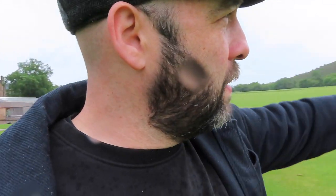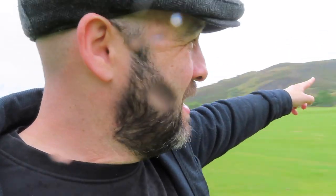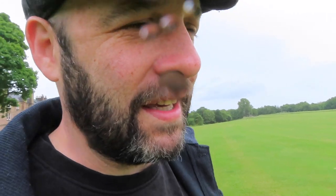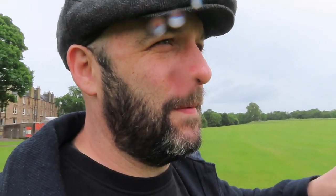This gets used quite a lot for running events. Truthfully, a couple of weeks ago, when myself and a couple of patrons did the 5K run during the Edinburgh Marathon Festival, we actually, believe it or not, ran round that. There's a road that goes up and all the way around it. I've put it in a video before, I'll leave a link. But we did that to raise money for the Stroke Foundation. But this gets used for a lot of running events.